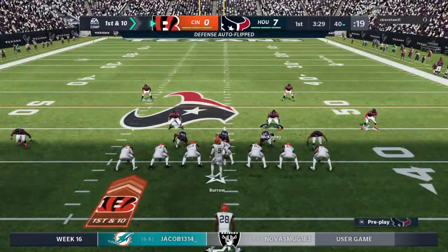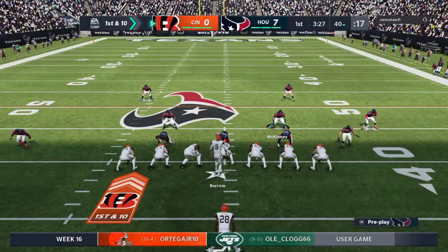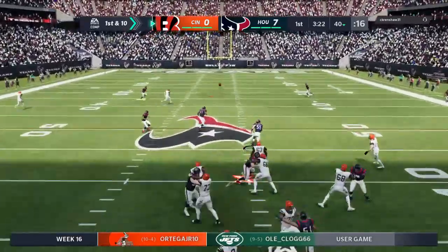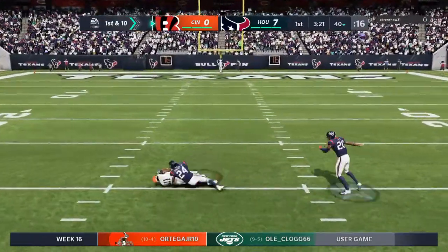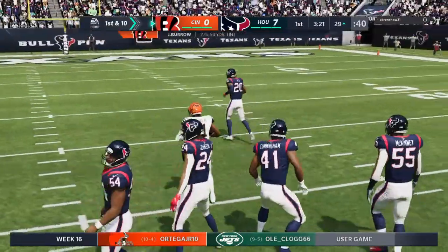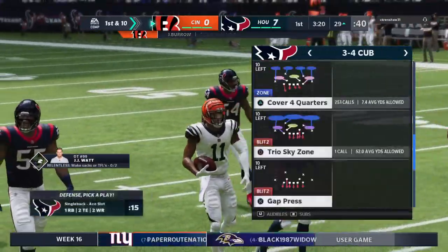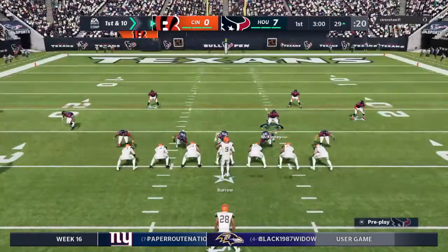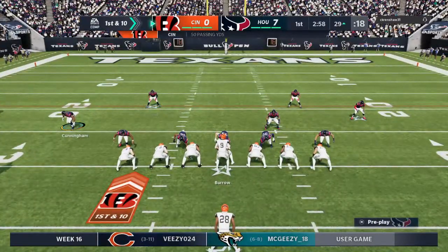Counting down toward the midway point in quarter one. Burrow on play action. He's going to have the hook up to Ross. And he'll go down, but not before getting this inside the 30. It'll go as an impressive 31-yard gain. 1st down, Cincinnati.